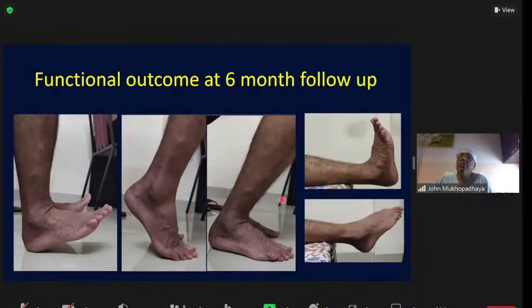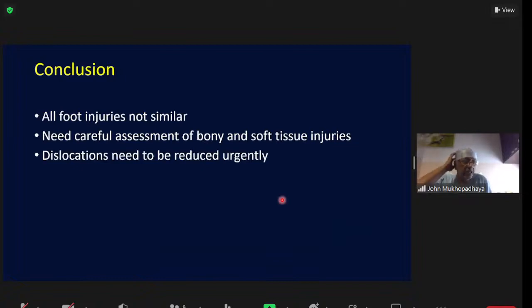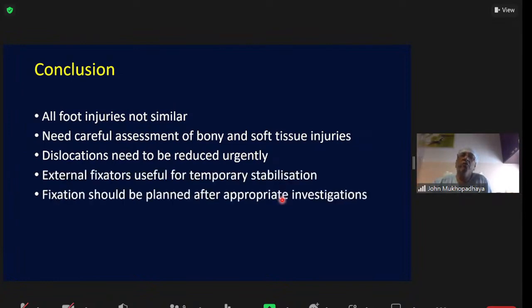So you remember that not all calcaneal fractures are the same. You need to assess the injury both in terms of bony and soft tissue injury. Dislocations generally need to be reduced urgently because of various factors, skin problems, vascular problems, etc. External fixators are useful for temporary stabilization, and fixation should be planned after appropriate investigations.